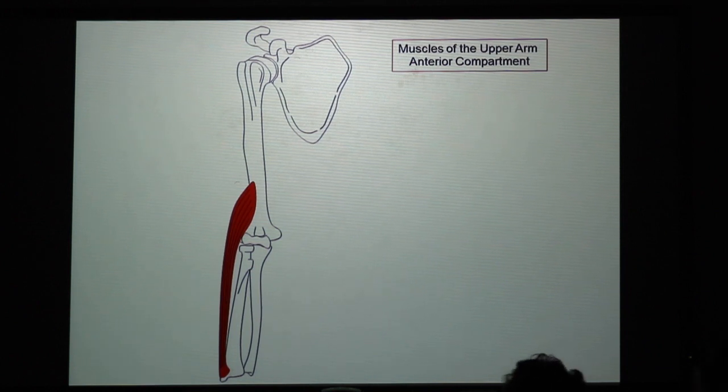When you are shaking hands with someone, when you are chopping, when you are playing badminton, table tennis. In this position of your hand, where your thumb is up, this is mid-prone position. In mid-prone position, brachioradialis acts as a flexor. If my hand goes like this, it is a weak extensor. If it's like that, it's a flexor.